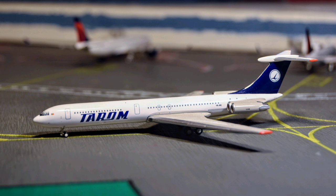a Tarom Ilyushin IL-62. He just arrived in from Bucharest Otopeni, and he'll be taxiing to his gate at Concourse A shortly.